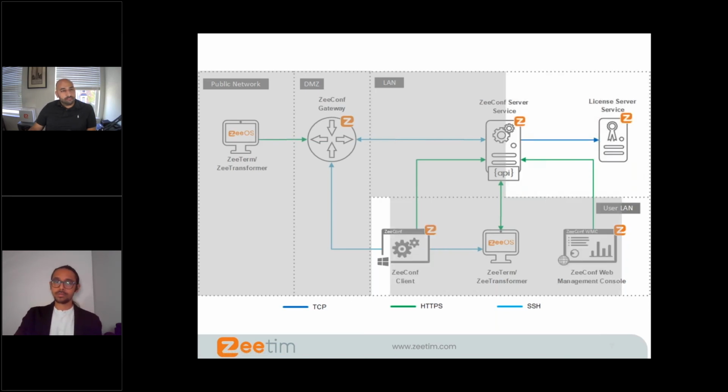Moving forward, we have the back end of the solution. There are mainly two main things over there. The first one is the ZeeConf server service. This acts as an orchestrator, and it is responsible for communicating across all the different components that we have. It can be the gateway, the management tool, or even the endpoint devices. The second one is the license server service, which is responsible for providing the license for the endpoint devices.